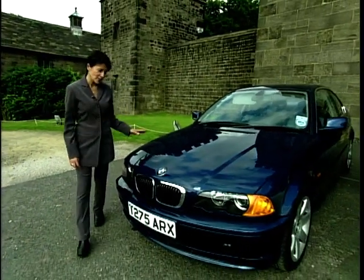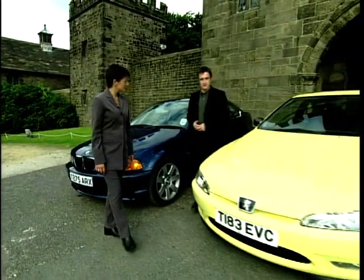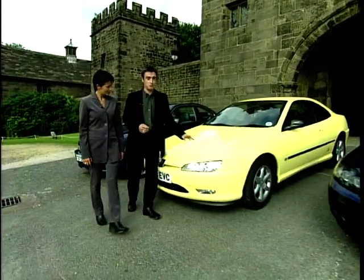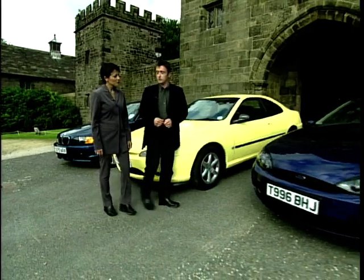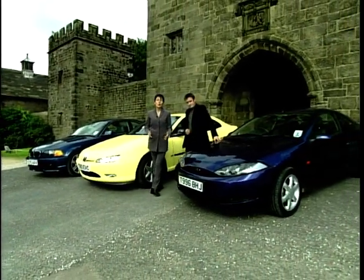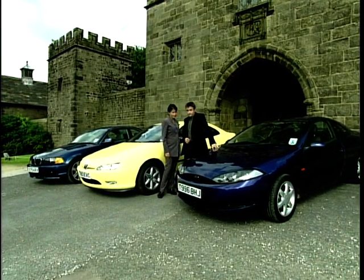The BMW is the prince among coupes, if you can afford it. It drives magnificently, it looks the part, and you know it's going to last. But it is the most expensive. So, of the other two, the Peugeot 406 is undeniably a very pretty face and a damn fine drive to boot. As is the Cougar. It really is great fun behind the wheel. The looks, well, I guess you're going to love them or you're going to hate them. A bit like you, Richard, really. Charming.